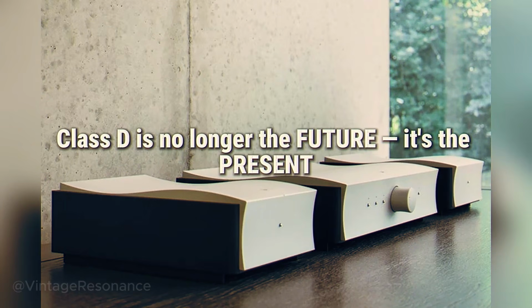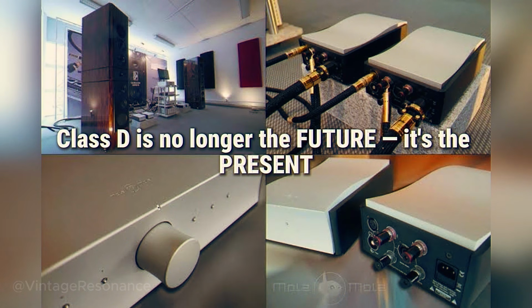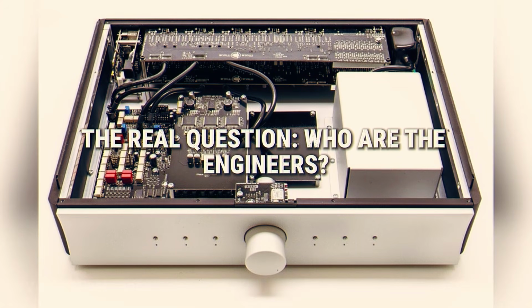Not because it won internet arguments, but because it quietly changed people's expectations. Audiophiles who once dismissed Class D as cold or sterile suddenly found themselves questioning opinions they had held for years. In that sense, the Kaluga represents something much larger than a single product. It marks the moment when Class D stopped feeling like the future of hi-fi and started feeling like its present, which leads to the biggest lesson in this entire video.